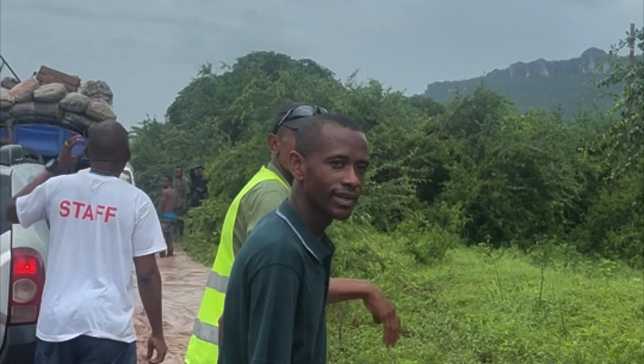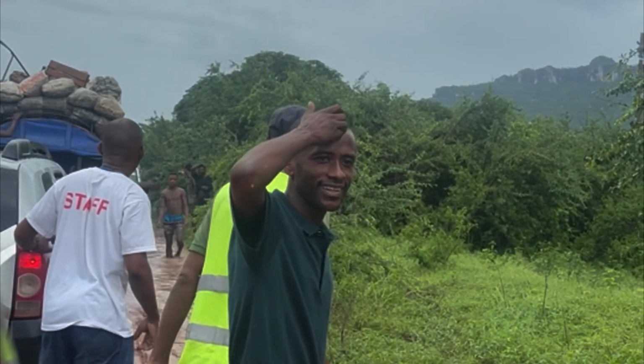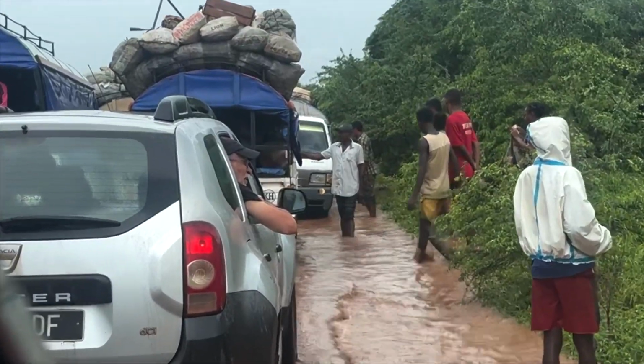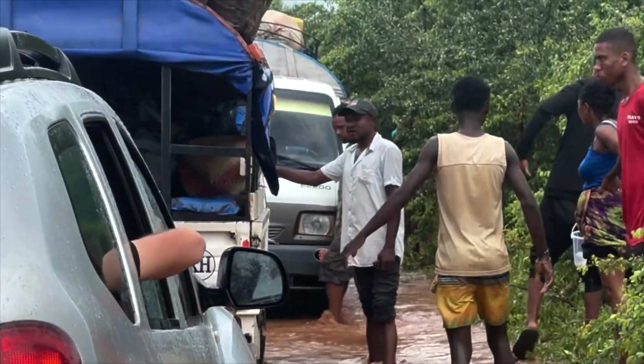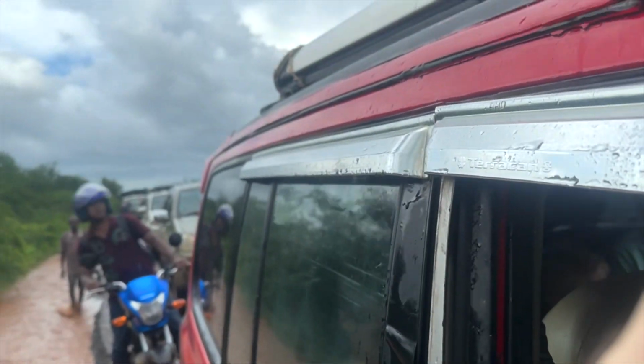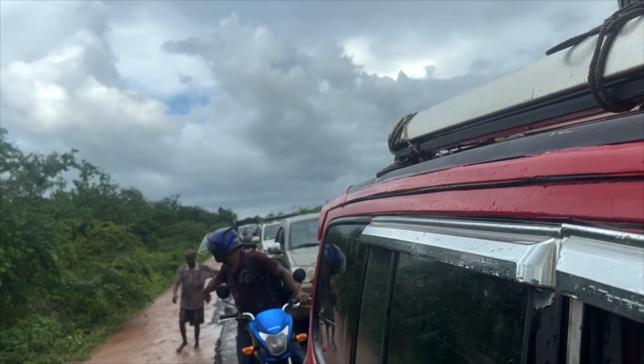And then a little bit later, there were a few vehicles that had gotten stuck. There was a big log jam of traffic here, people talking to one another. One person thinking they know what's best to do, another person thinking they know what's best.